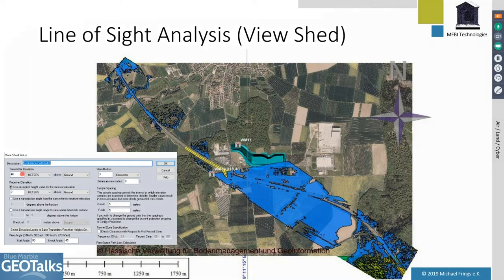Here on the left-hand side, in this dialogue of the viewshed setup, and I apologize for the bad quality, but it was reduced due to this online conference. You see the transmitter elevation is put as 40 meters height above ground, and the receiver elevation is at 2 meters above ground. Let's say 2 meters is something in between the height of a truck driver and a car driver.